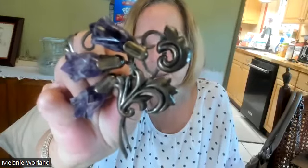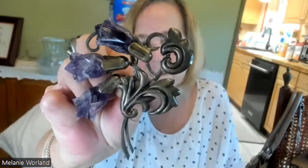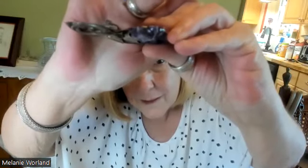Yeah, this is a nice one. You can find the maker if you could screenshot this and look. It's Mexican. It's got a C clasp, obviously. I don't know if you'll be able to see that.